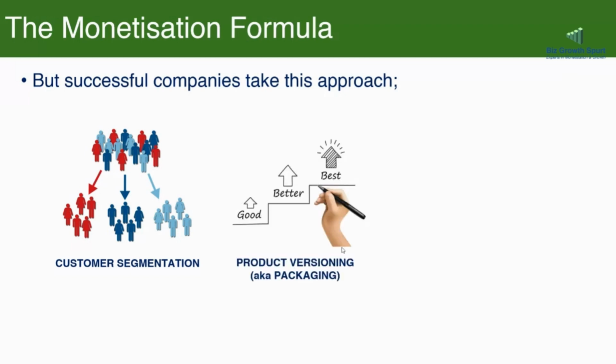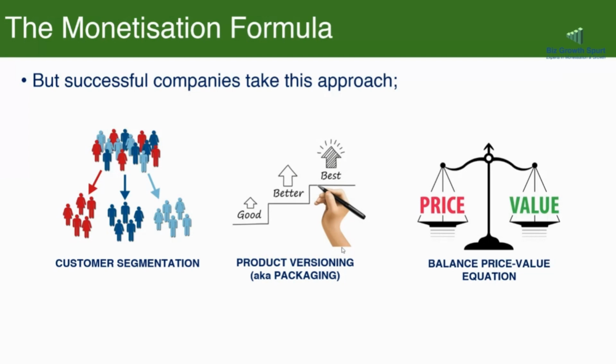Product versioning essentially involves creating different versions of feature sets, which enables you to capture value from a wider range of customers based on the complexity of their needs and their use cases.